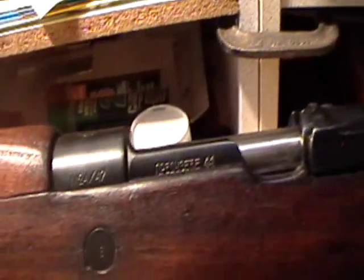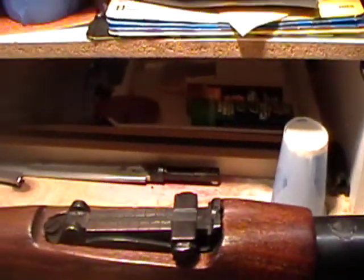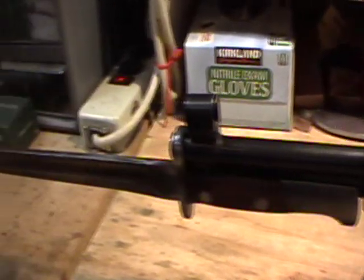I'm not sure how you tell what year these were made. I don't know if that can be discerned from the serial number or not, but it's a very good shooting Mauser. Also one of my better shooting Mausers, so definitely not disappointed with this purchase at all.